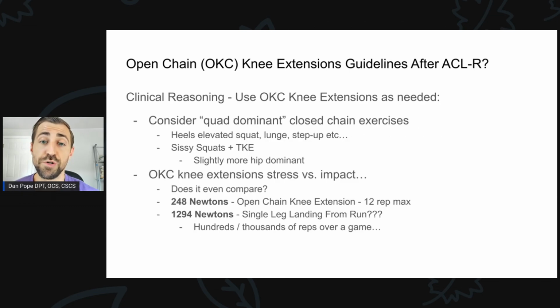The other thing we can do is use more quad dominant closed chain exercises. Okay. So we just chatted about this. Let's say someone is lacking in quad strength. They're around 12 weeks out. We're still a little concerned with doing heavier open kinetic chain exercises. Can we focus on the quad in a bit safer way? Of course we can, right?